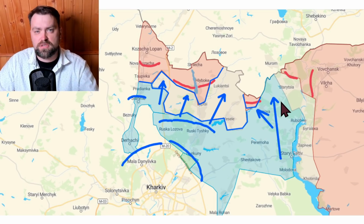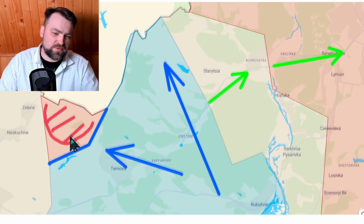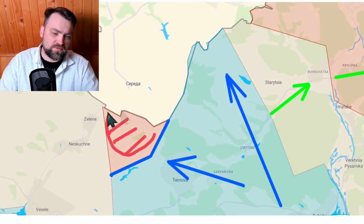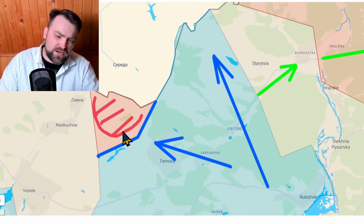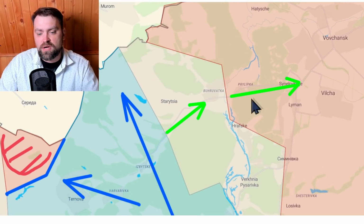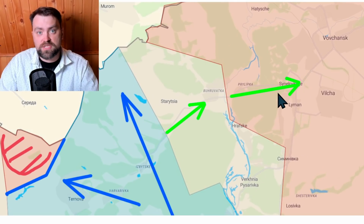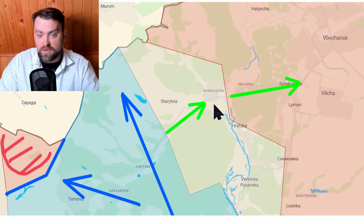Okay, let me zoom in to show you. This is the north part and this part is under Russian control, but we're gonna take it very soon. Russia sent their troops through Severodonetsk village here, but there are no villages, so they're gonna retreat from that part. With the green arrows here, I just show the possible offensive Ukrainian operation against Russians towards Vovchansk. We need to take this crossroad, and then we're gonna go southeast in the Izum direction, who knows.